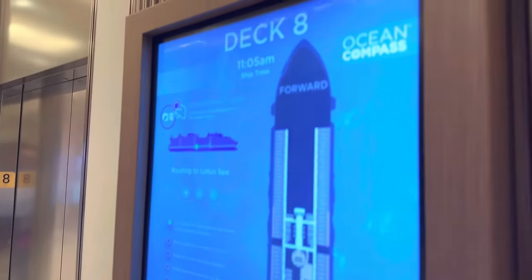But basically, don't be afraid to use these navigation signs. We've never used navigation devices as much on a ship as we have on this. It's a brand new ship, so it takes a little bit of getting used to. And you think you might know it because you've been on other Princess ships, but you don't.